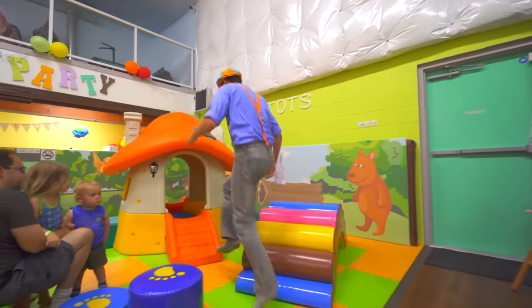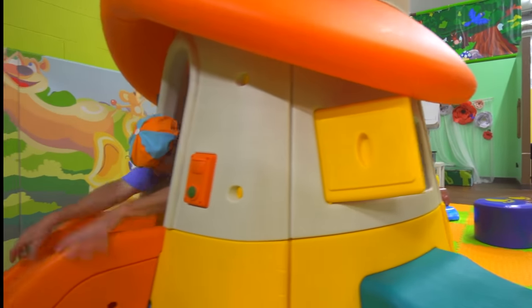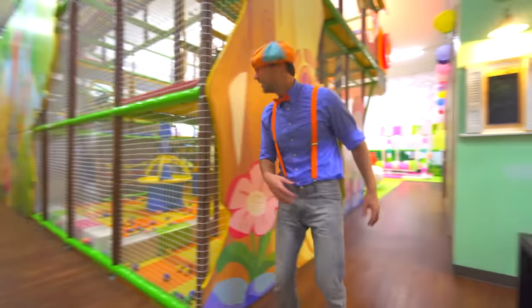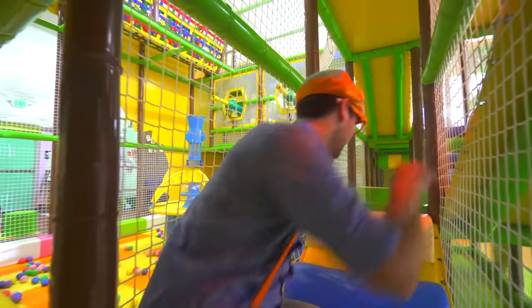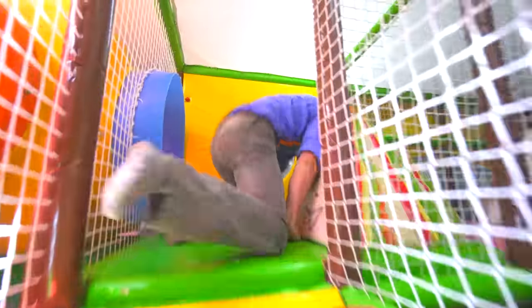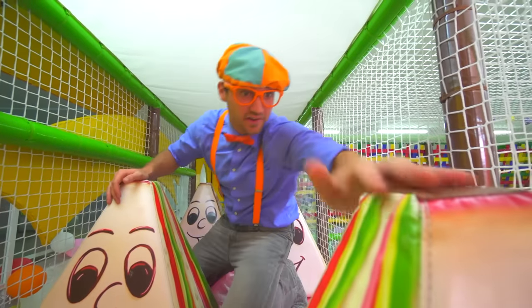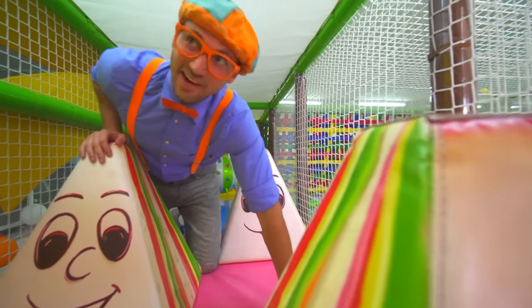Whoa, look at this. Hello. Wow, that mushroom house is so cool. Oh, okay, come here. Whoa, okay, come on. Let's go really fast. We're almost to the top. Okay, whoa. Look at these pyramids right here. They have smiley faces on them with their tongue sticking out.